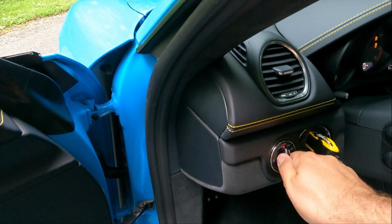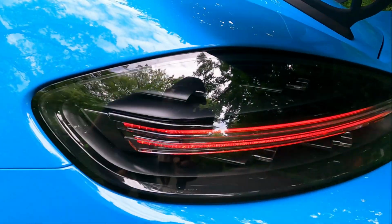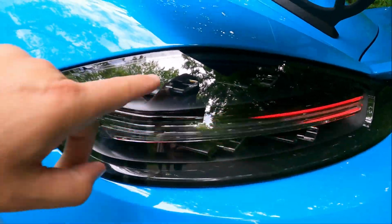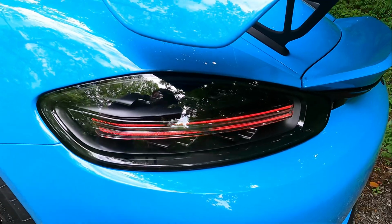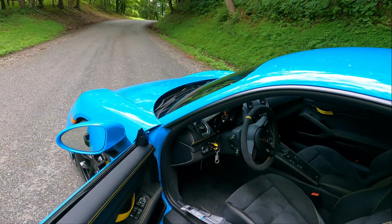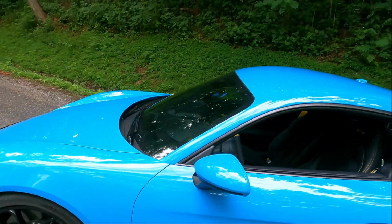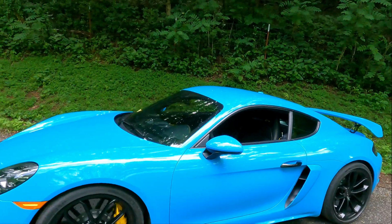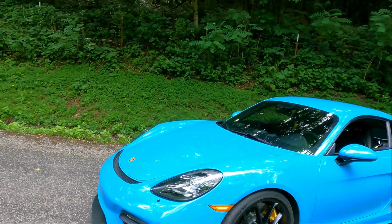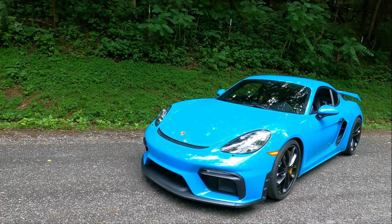So, coming on in, look at these lights. So cool. And of course, these are your turn signals and brake lights. Overall, the exterior styling on this thing is absolutely fire. I just love it. I think it's such a good looking car, you know, the mid-engine. I was always a fan of the Cayman look, but this particular spec, so on point.